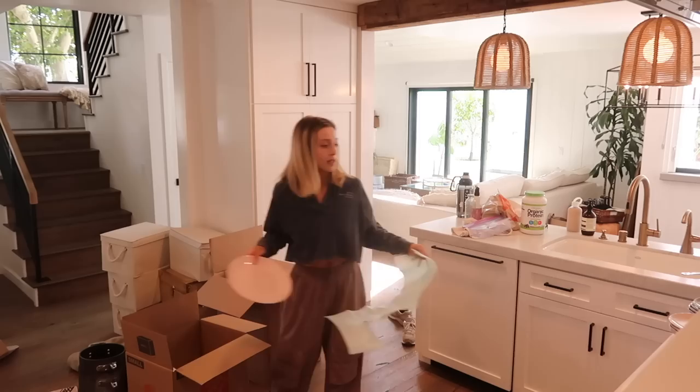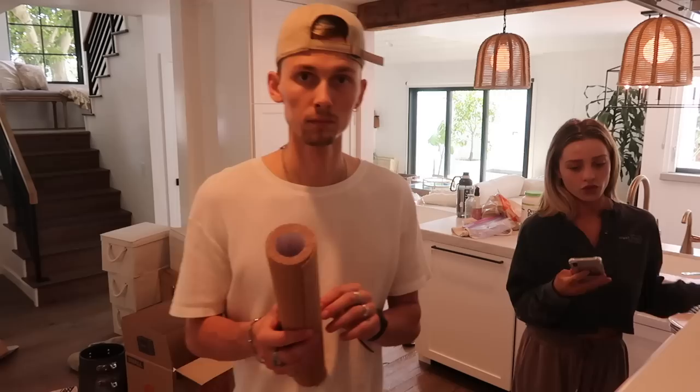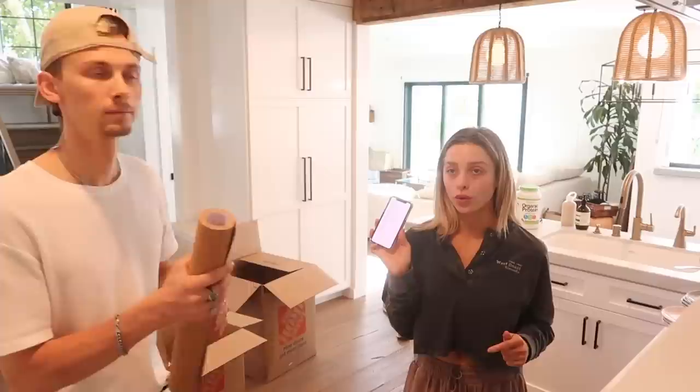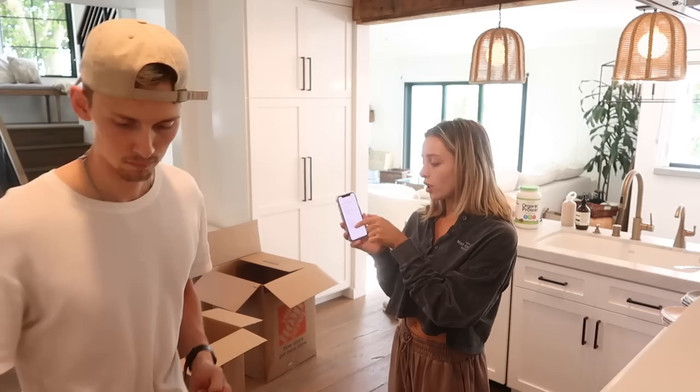Found the tape measure. All right, for anyone else that's also moving or just redecorating, I feel like this is a good tip. Hot take: on the notes on my phone, I just have a master list of everything that we want to get for the house and also projects that we want to do, like changing things out. And I broke it down by room. So like kitchen, living room, backyard, garage, blah, blah, blah.